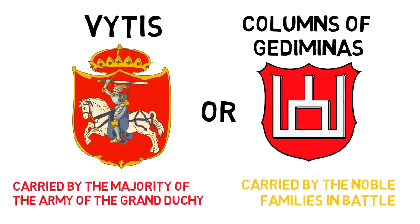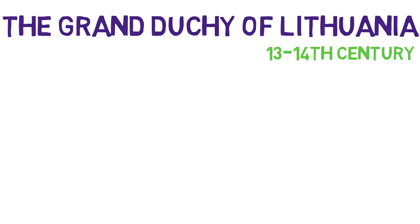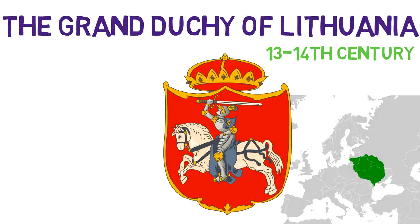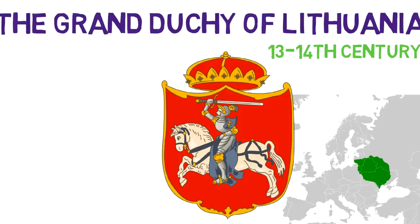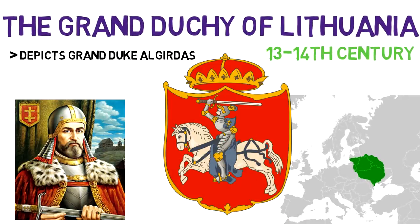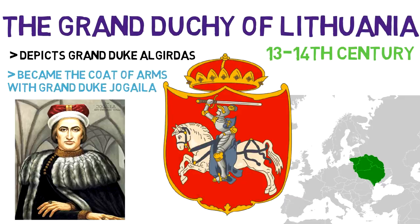It all started in the 13th-14th century, when the Kingdom of Lithuania became the Grand Duchy. It's one of the oldest and few state emblems in Europe that originated from a seal, instead of a coat of arms. It portrays an image of a duke, the Grand Duke Algirdas of Lithuania. But it is said that it only officially became the coat of arms of the ruling dynasty with his successor, the Grand Duke Jogaila. I'm gonna mispronounce a lot of words in this video.